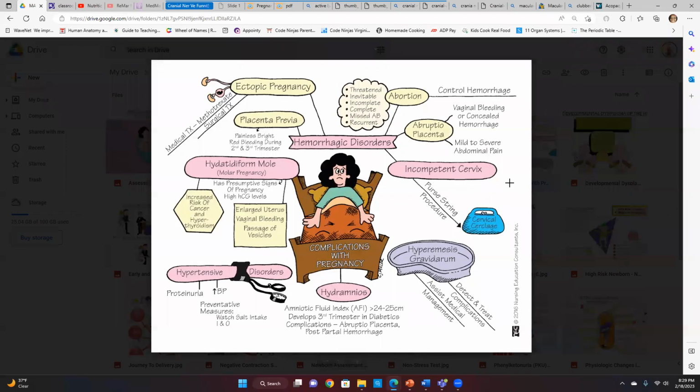Okay, we're going to jump right into the complications of pregnancy, because I know that's a big thing you're looking at for your next test. We will start with diabetes, because I think last time we met, we spent a lot of time on the hypertensive disorders, but we're going to start with diabetes. So tell me, Kathy, what do you know about diabetes or gestational diabetes?